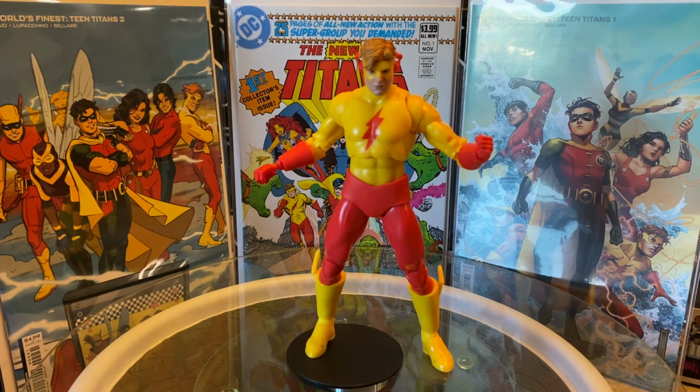But it's interesting to see how diverse the Titans have become, and they're still going after almost 40 years, or even more than that when you look at the previous incarnation, which was like the Kids Club kind of thing. But they've been around a hell of a long time. And to get this Kid Flash, kind of inspired by George Perez, hitting those heartstrings. But let's see what we got in the package, what it came with, all that good stuff.